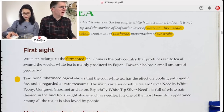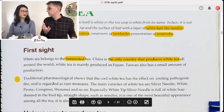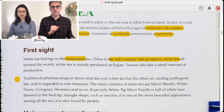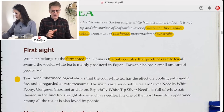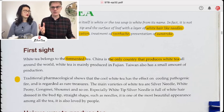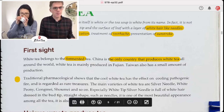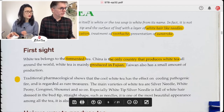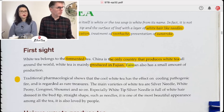I was also a little bit shocked that China is the only country that produces white tea, but I had to remind myself the book was published in the 90s. Early 2000s, right? I think it's 2008. At any rate, that's a time-sensitive thing. It's kind of escaped China now a little bit. You've got all kinds of different countries producing it now. But at this time, it was mainly produced in Fujian. If you remember from trivia, Taimu is in Fujian, but there are other places in Fujian that produce it as well, and even Taiwan.